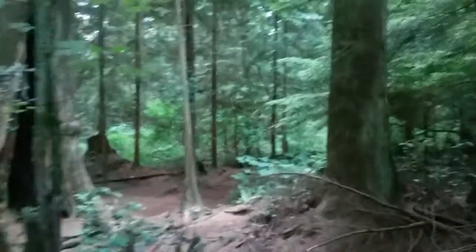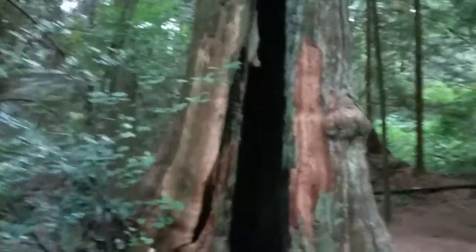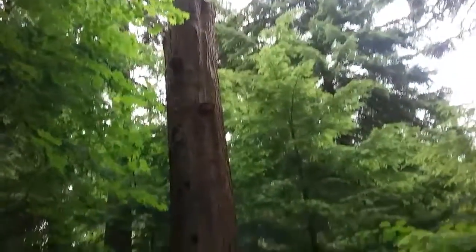Get up there and take a look. This one is still alive, even though it has been burned out in the middle. There's a lot of pine needles, or needles, on the ground.